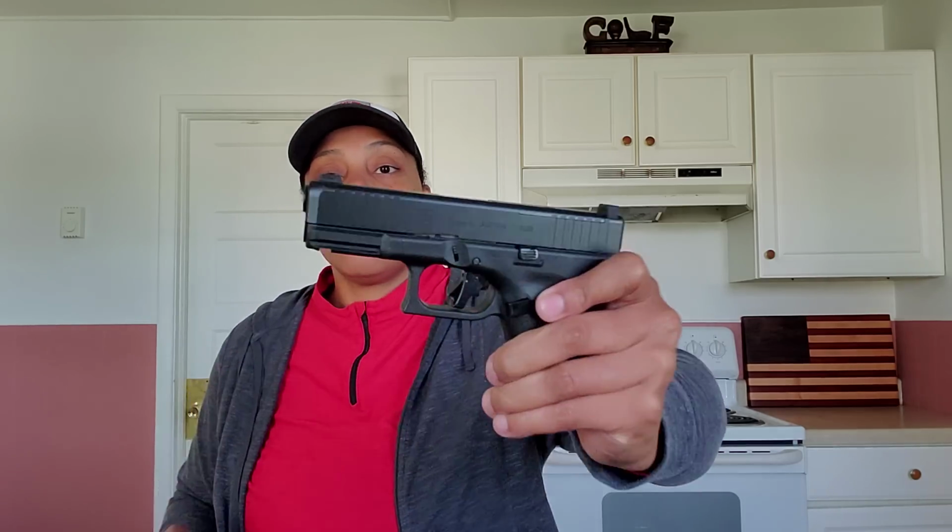I think by default, I'm not going to have another choice but to bring the 19 Gen 5, just because I have a lot of mags for that. For the CZ, I don't have a lot of mags. And that's another thing too.